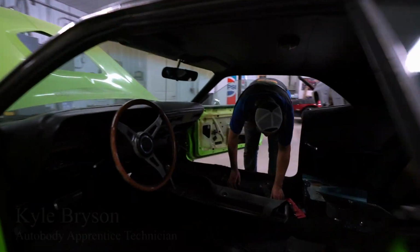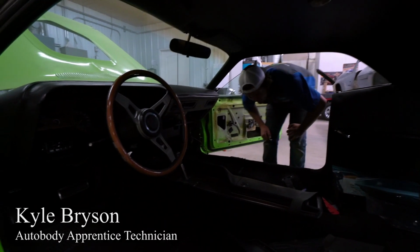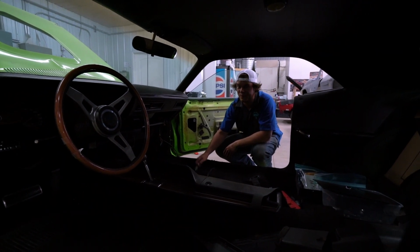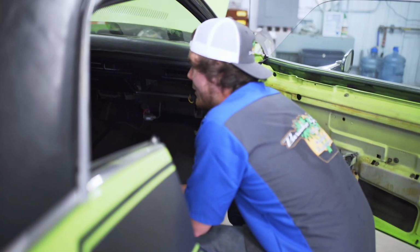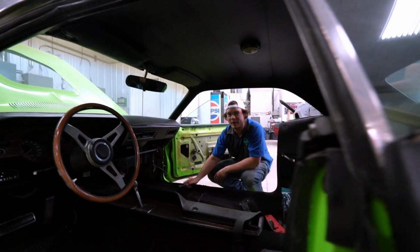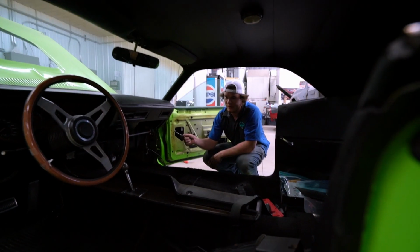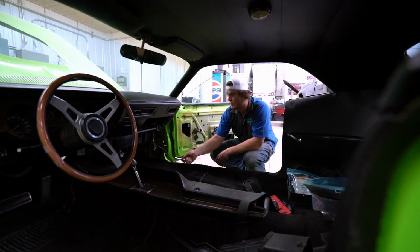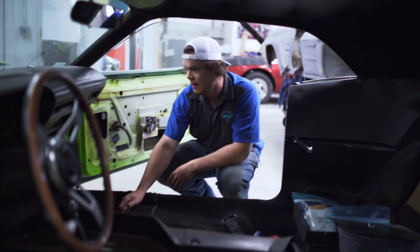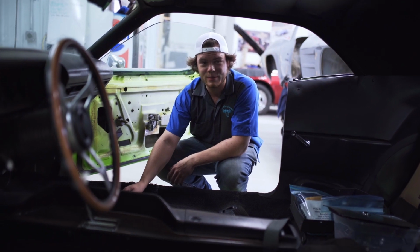Dealing with smoke damage on a classic car is no joke, but Kyle's the right guy for the job. So right now I'm working on the burn victim of a Challenger. It was in a garage fire and we are cleaning it as best we can to get rid of all the smoke damage. In all the venting, there's some soot, so I pulled most of it out already. I'm working on taking out the heater box here, and I got a little more to go, but that's what I've been doing today.